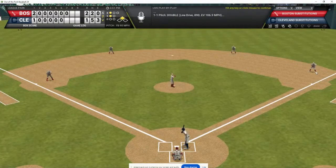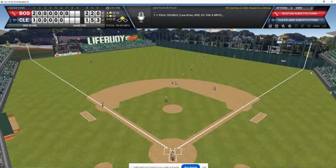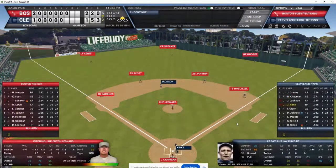Here's Leonard's pitch. There is a line drive in the gap in right center field. That's going to go all the way to the wall. Jackson's going to round first on his horse. He's going to slide into second base ahead of the throw with a double. And again, Cleveland has the lead runner on in an inning. It's only a matter of time before that's going to hurt the Red Sox.